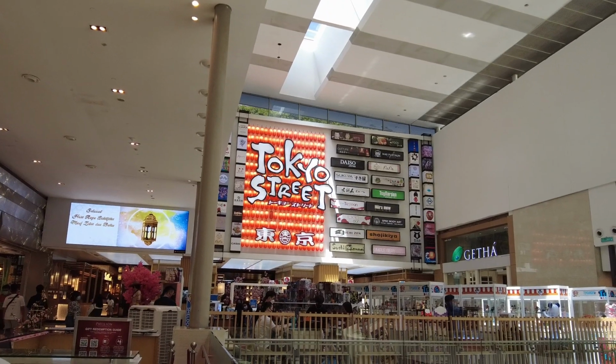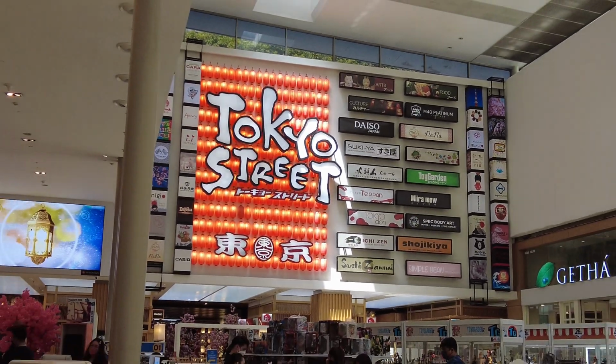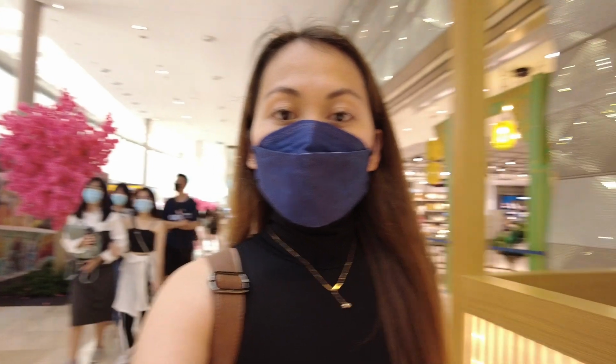There is also a mini Japan section called Tokyo Street, located at the fourth floor, which sells various Japanese street foods, fashion, and accessories.